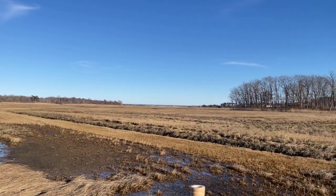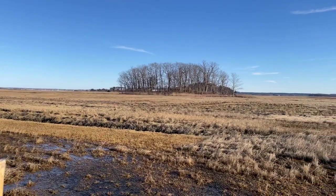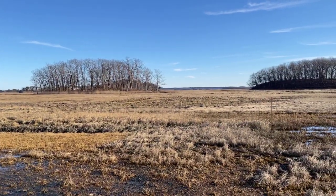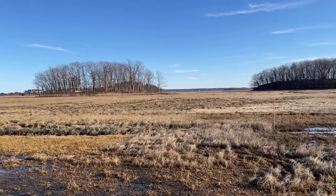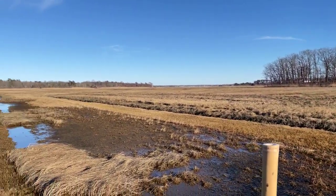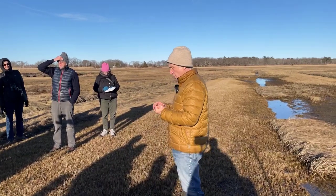Is that runnel over there, is that the single runnel that's draining that whole area? Yes. There's only one. Could you list the 3 methods for me? Yes. So ditch remediation, which is what we're standing in right here, where the grass is cut and moved into the ditch to rebuild the peat, to reduce oxidation. That's what that whole point is.